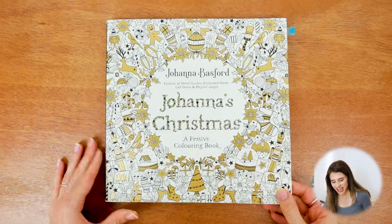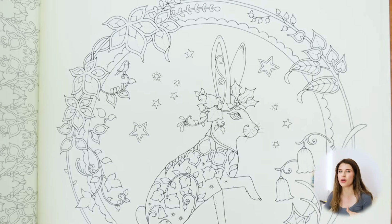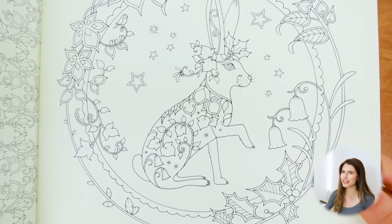There's this, I'm assuming it might be a hair page, and there's nothing explicitly Christmassy on this page besides the holly. So if you chose the right color palette, I feel like it could work.